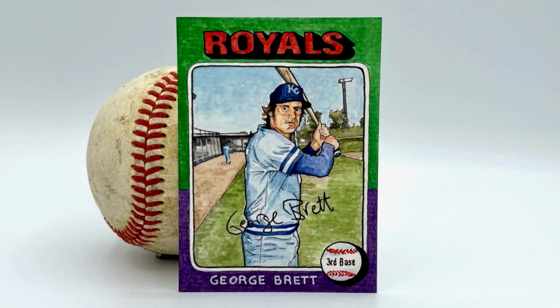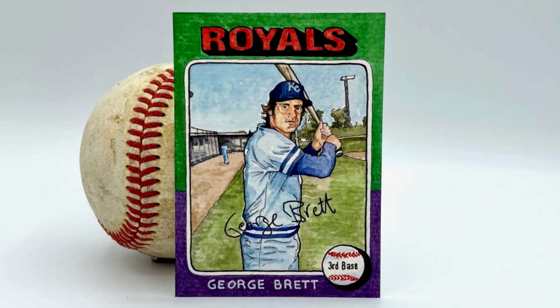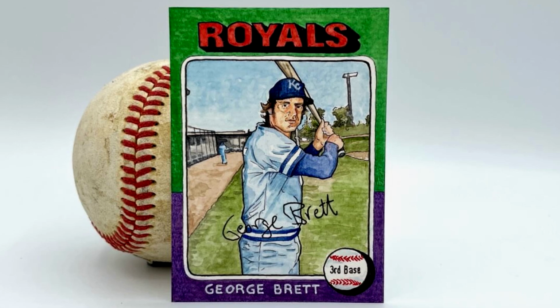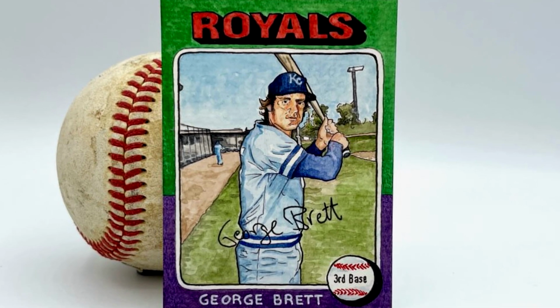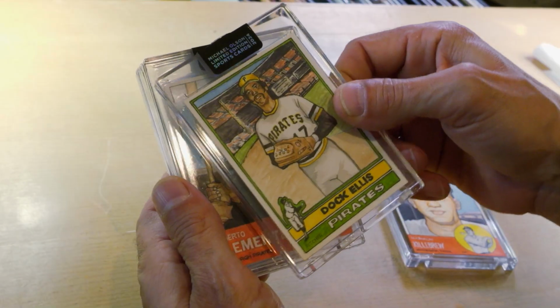Pine tar incident with George Brett, there was an anniversary for that, so I decided I'm gonna make the George Brett rookie card. I put it up on Instagram, and lo and behold, a guy reaches out and is like, hey, I would love this for my collection. And I was blown away. That just kind of set the ball rolling.